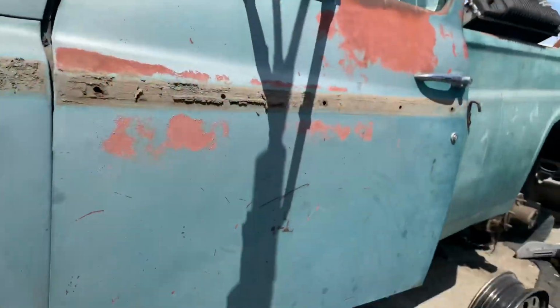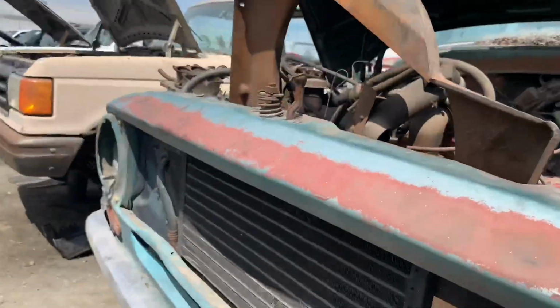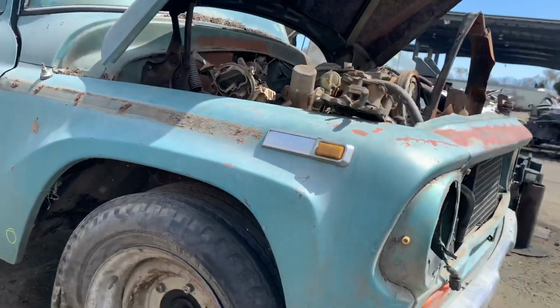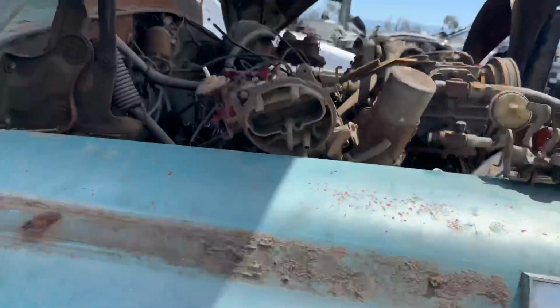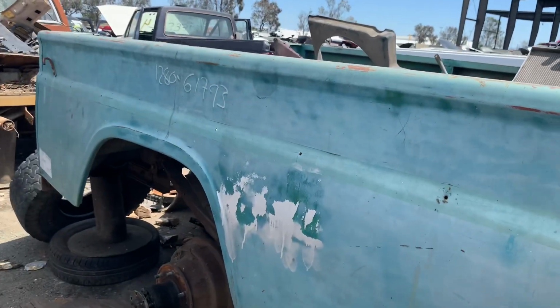Still, I mean, the cab doesn't look like it was that bad. This probably would have been saved by somebody. I mean, pre-smog, so no worries on the old registration. But something someone could have made like a cool hot rod out of. See, the bed's not bad. It's kind of kinked up there. That could be from the forklift.